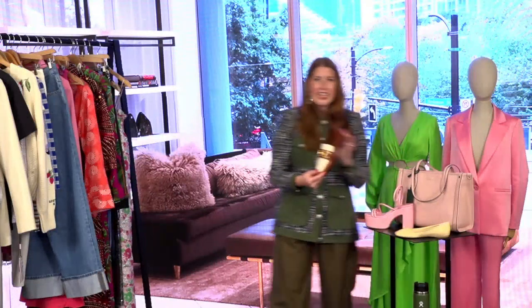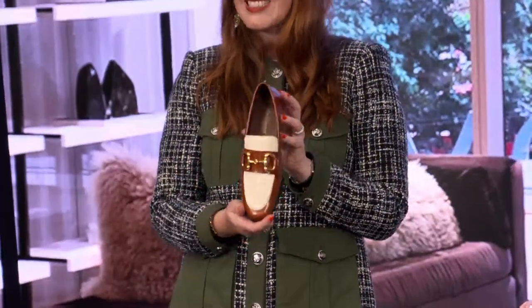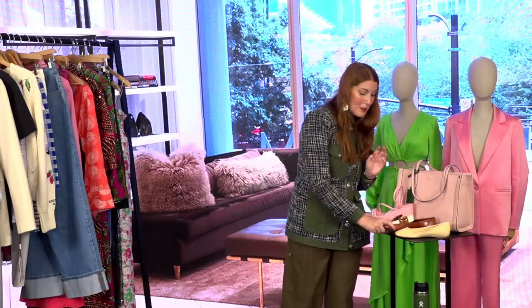And then Jeffrey Campbell, the loafer, so chic, so effortless, goes with so much here on the rack. You will have a classic loafer. Love this one with beautiful gold hardware. You're going to have it for the rest of your life. So love something like the Jeffrey Campbell.